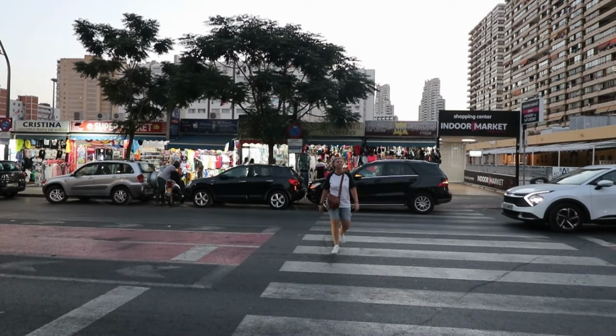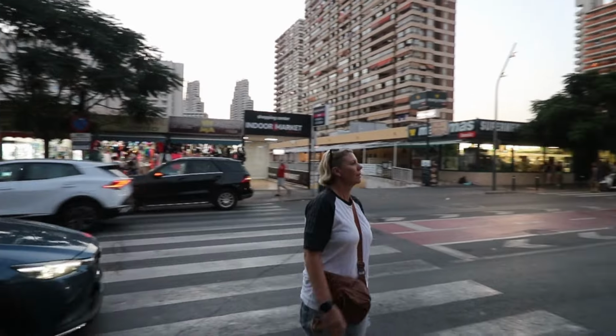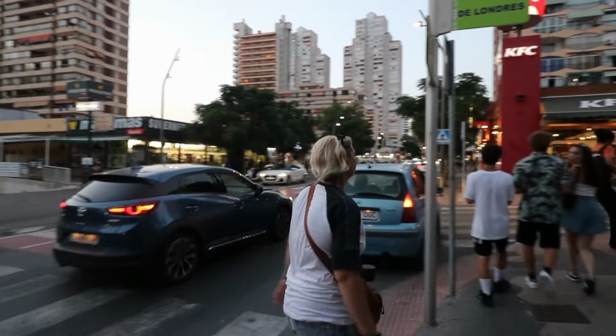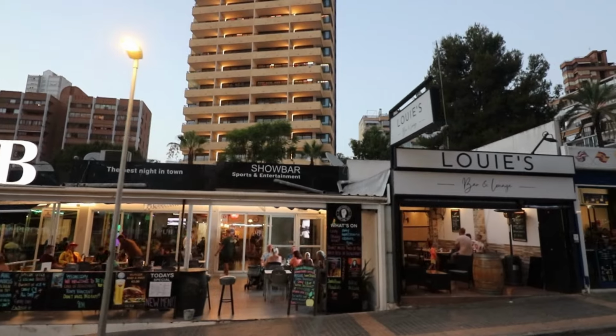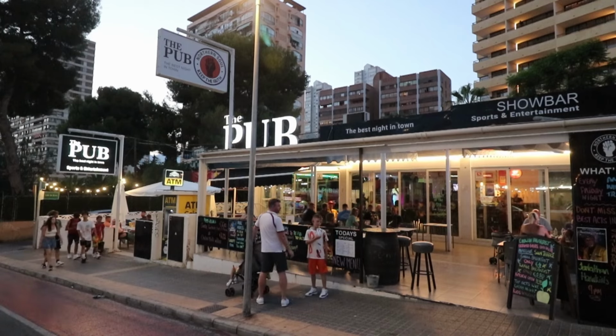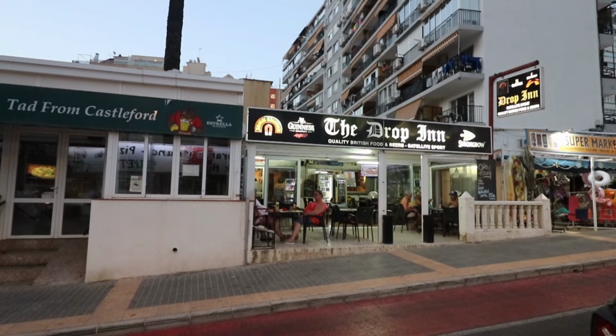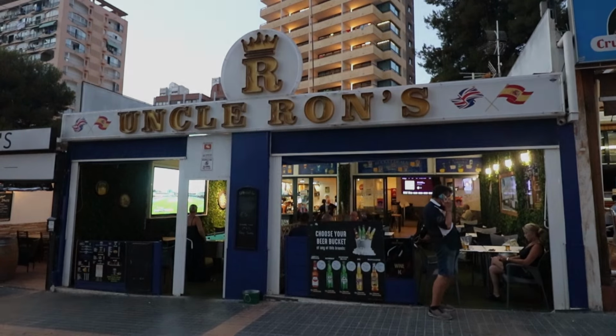Back onto the main street which runs up the Rincon, and the next street that you'll come across on the right is Lanuzas. This is packed with loads of little bars and restaurants, mainly aimed at the British. You've got the pub, which does have entertainment and welcomes kids all night long, and a few places where you might want to take the family to eat. The Drop-In, Louis Bar and Uncle Rob's.